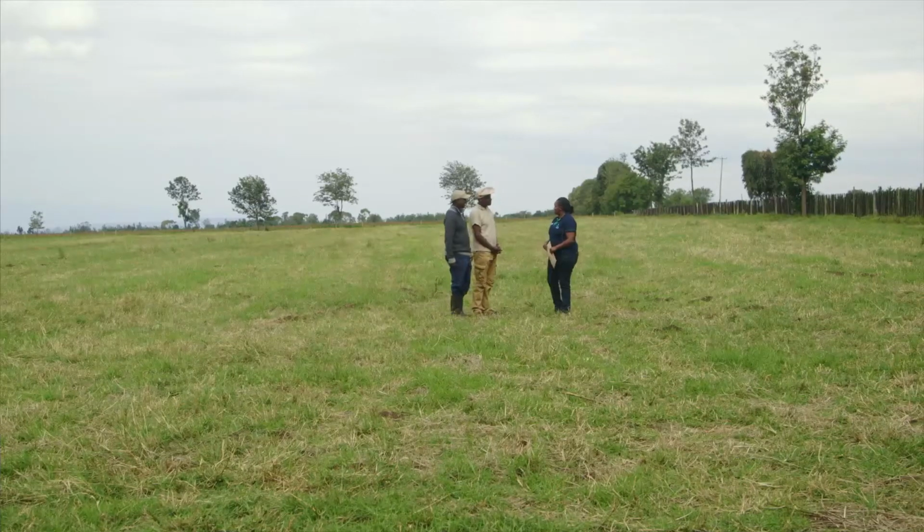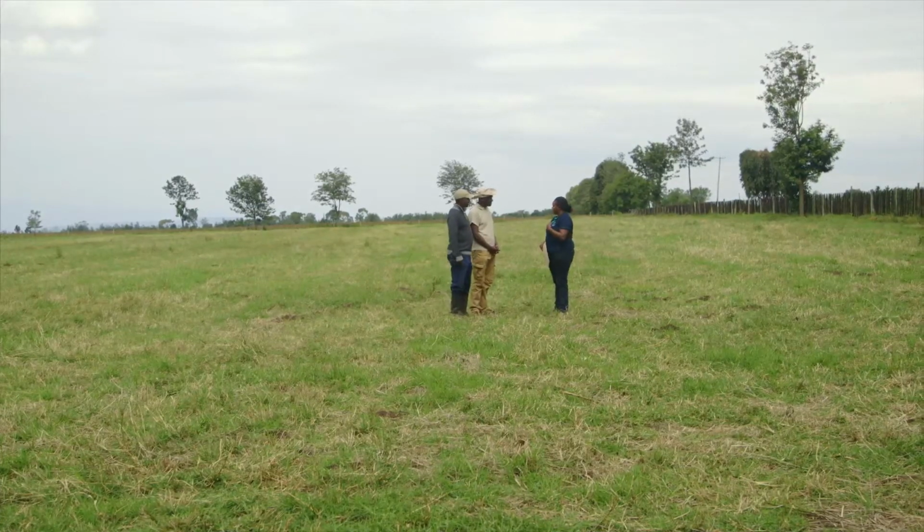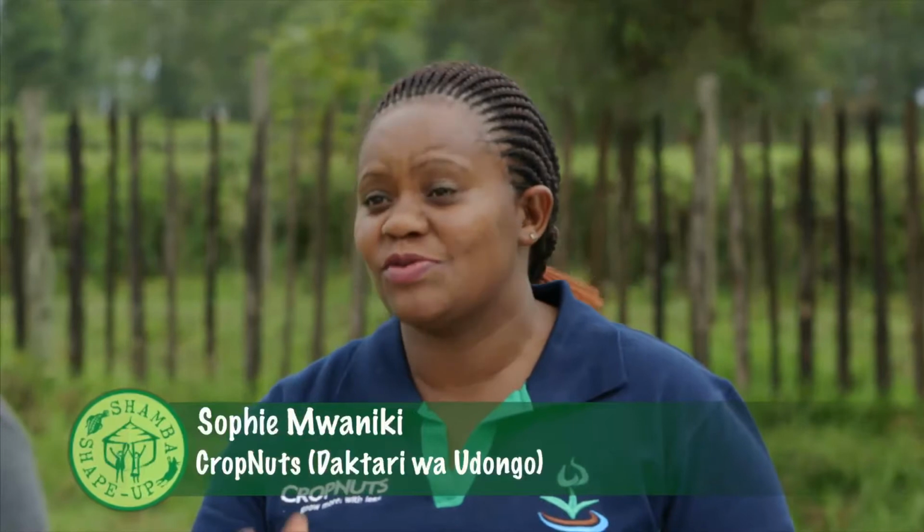Now, Kenneth, your milk yield has been low. Yes. Now, Sophie, what's the relationship between soils and poor fodder crops? Soil gives mankind almost 90% of the food that we take, even our animals. Whatever plants or crops we are growing, they take nutrients from the soil. So if our soil doesn't have nutrients, the animal will feed on them and they will not get enough nutrients.